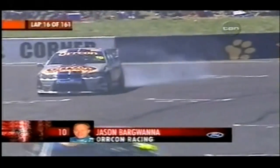Some action in the chase. Brad Jones just sneaking up under car 9, Mark Winterbottom. He's also under attack from the Orcon Ford as they pile down into Murray's corner. Oh, there's a locked up brake on the Orcon car, and he's going to go right off. Started way back for Jason Bargwanna. Oh, you can see he was in trouble 150 metres out of that turn. Looked like too much rearward brake, and he just could not get the thing pulled up in time. He might have got in a bit deep.